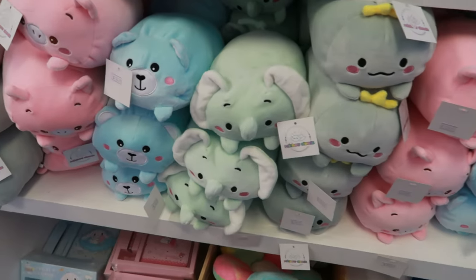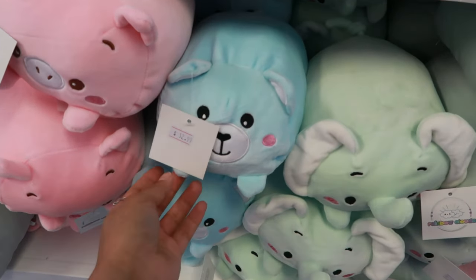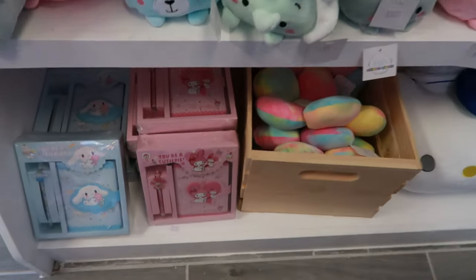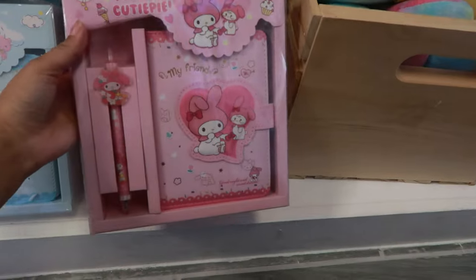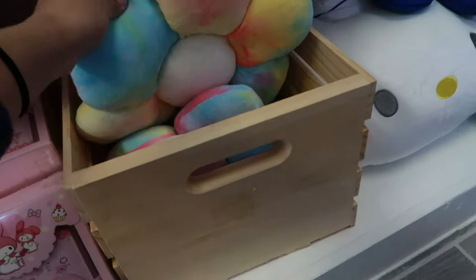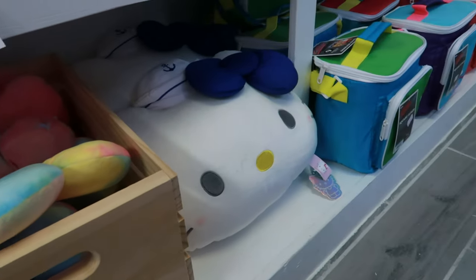I will be showing some things that I feel were a little bit overpriced, and then also just showing things that I liked in general. This store is not only Sanrio, but it's also some Disney stuff, some Pokémon stuff, some anime stuff. It's a little bit of everything, okay? But the main focus is definitely Sanrio, Hello Kitty.